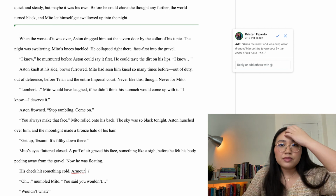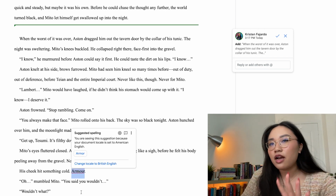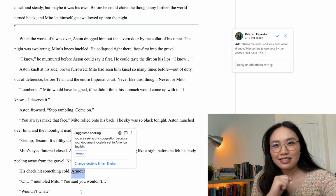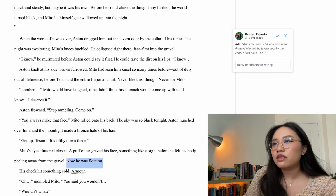So the armor comes back here, and we kind of introduced that earlier up in the chapter. So I want the moment to end on that note. I think we can make this a little longer. Peeling away from the gravel.